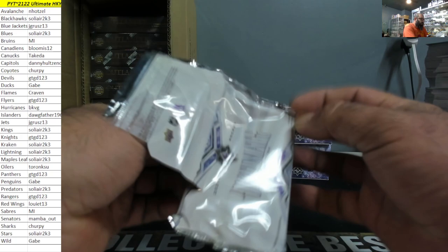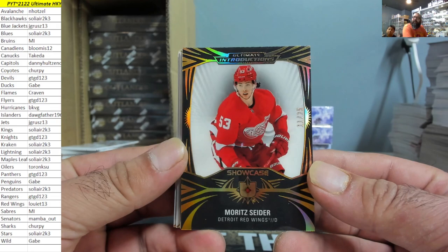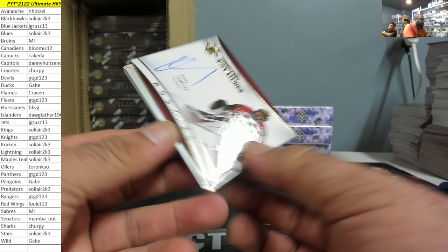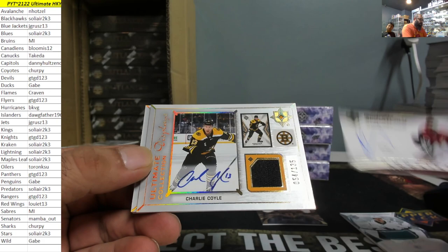Ooh, 11 of 25. Moritz Seider for the Red Wings. Damn. I almost wanted to keep him. See? Lane Peterson, 121 of 699 for the Sharks. That was fatty. Autograph. Karel Vejmelka for the Coyotes. Coyotes. Chirpy. Ultimate Collection displays. Charlie Coyle, 54 of 135 for the Bruins.